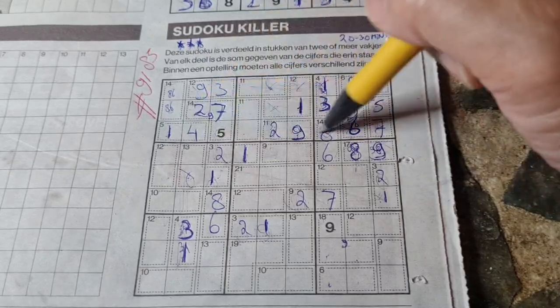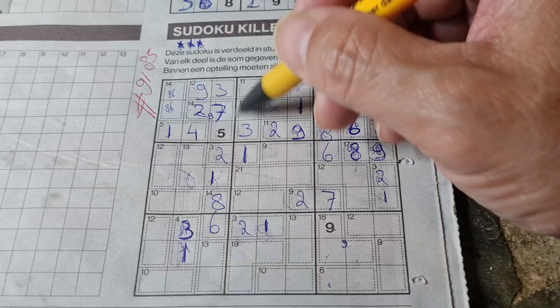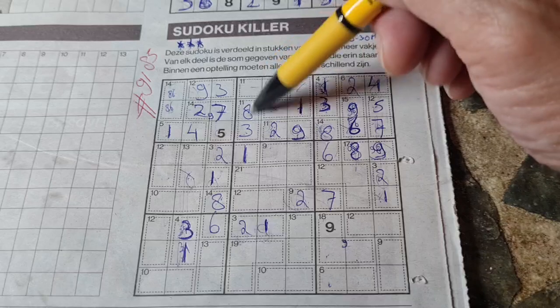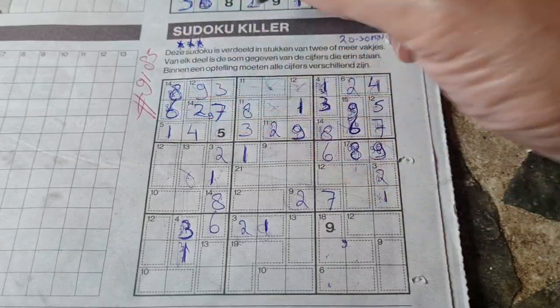1 box left now in the third row, for the numbers 1, 2, 3 is missing. In a box of 11, the combination will be 3 plus 8 is equal to 11. 8 and a 6, we have 8 now in the second row, no 8 there. 8 should be here, 6 goes there.